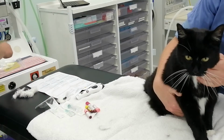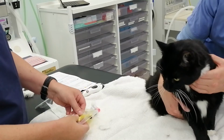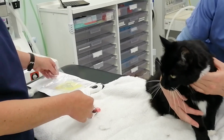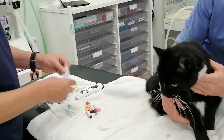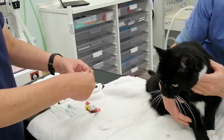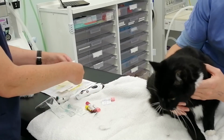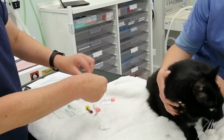This involves analysing the levels of markers like ions or enzymes in the blood. This will tell us things like how well the kidneys are filtering substances out of the blood. We can also look at thyroid hormone levels in the blood serum to give us an idea of whether Sooty is experiencing a disease called hyperthyroid disease. Finally, the blood is packaged off and can be sent to the laboratory.